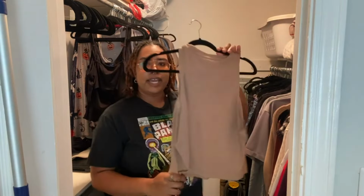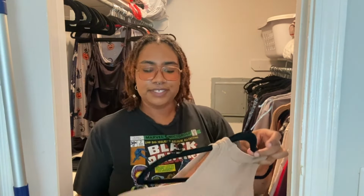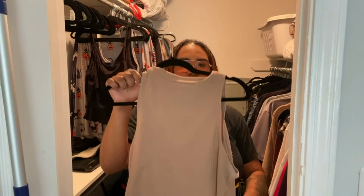The next one is just another tank. I really do like the rib knit texture of shirts. I just think it looks a little bit more put together, I guess. So I have one in this tan color.